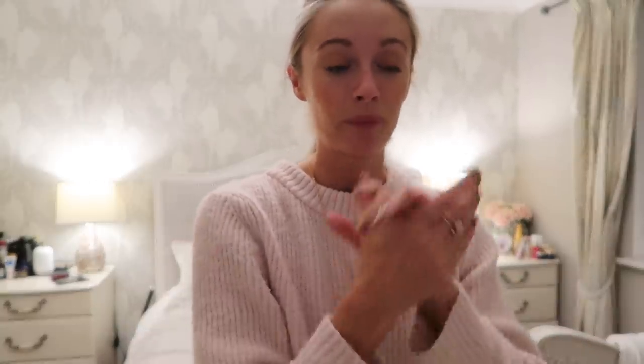Smells incredible, and I like to pop this on any areas of my body that need a little bit of hydrating, because it's super, super hydrating, but also it's really good for any aching muscles. I'm going to be putting this on my bottom and on my thighs later on this evening. I might even massage some into my temples.